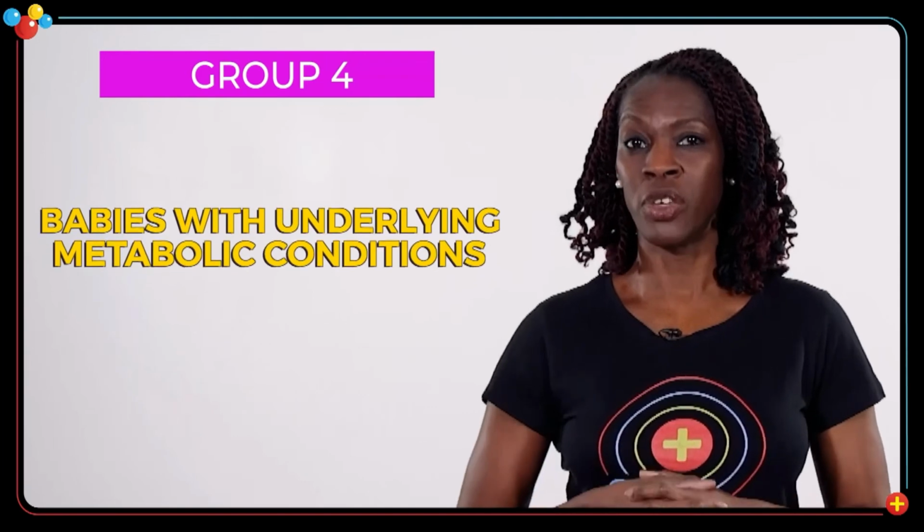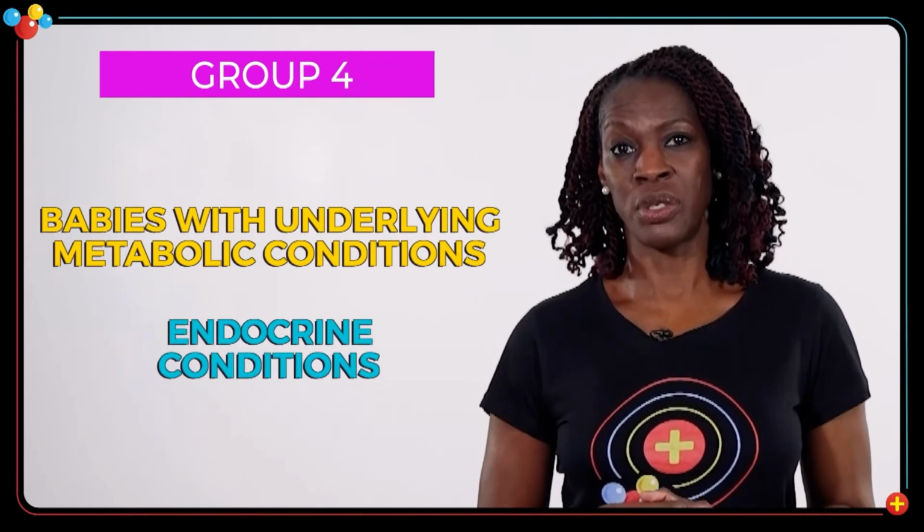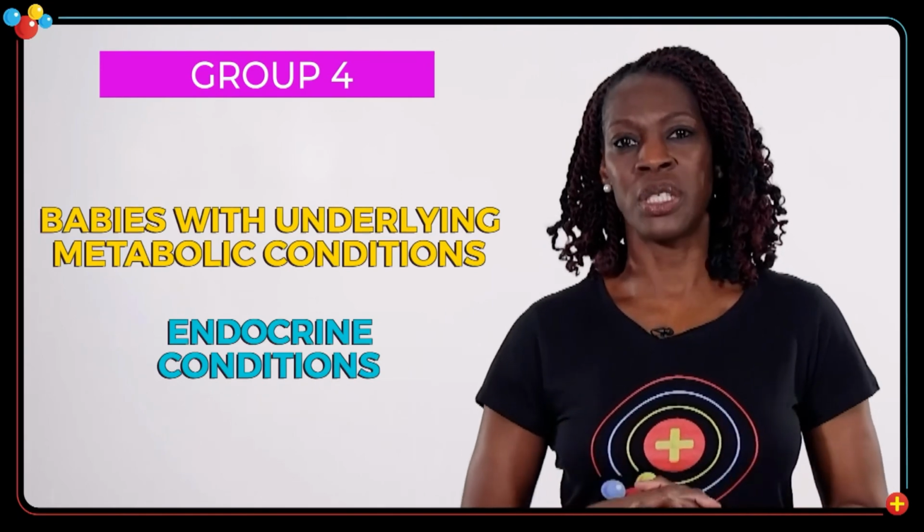Group, because these babies can be incredibly sick and difficult to manage, are babies who have got underlying metabolic conditions or endocrine conditions. And they'll come with other signs and symptoms that hopefully will make you think about an underlying cause. But it's important to be aware that they're rare. But if we don't think about them, then we won't diagnose or start the management effectively straight from A&E.